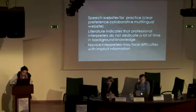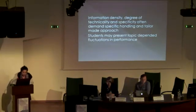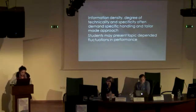Initially, we saw that there was a preference for speech websites and a clear preference for collaborative multimedia multilingual websites. In the beginning, the selection was done by the trainer, but then the students were asked to choose themselves the material they were going to work on, in order to see how they managed to cope with that and what they hoped to accomplish. The pre-selection was made according to the difficulties students faced with implicit information.